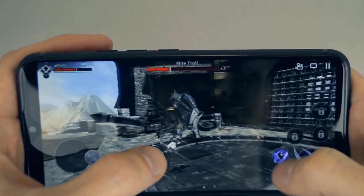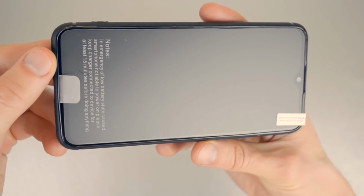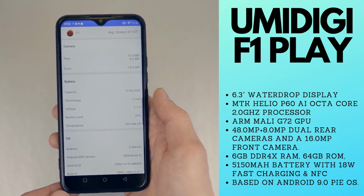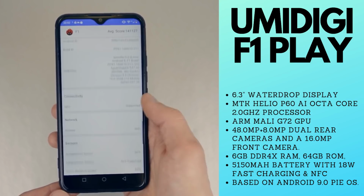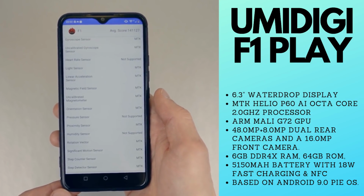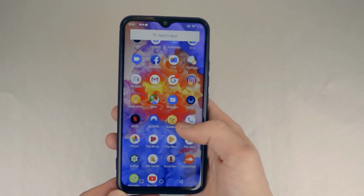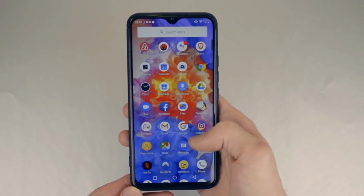They both pack a 6.3-inch display with a water drop cutout, and each has a massive 5150 mAh battery. F1 Play has more RAM, 6GB instead of 4, and a higher megapixel rear camera, 48 instead of 16. The newest MediaTek Helio P60 processor, 6GB of RAM, and the Mali G72 MP3 video chip provide an acceptable number of frames per second even in demanding applications. The internal storage in 64GB may not be enough, but the SD card slot is always ready to help.